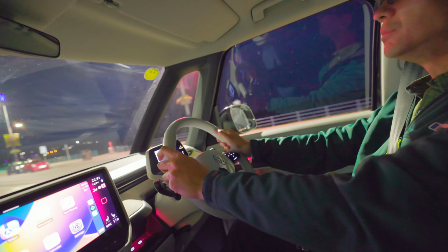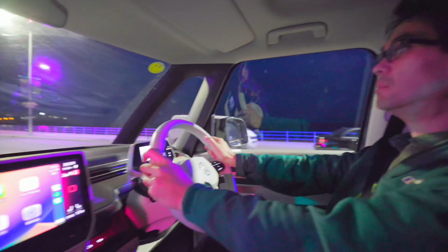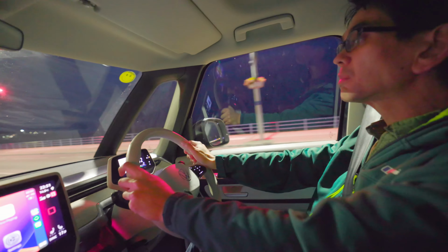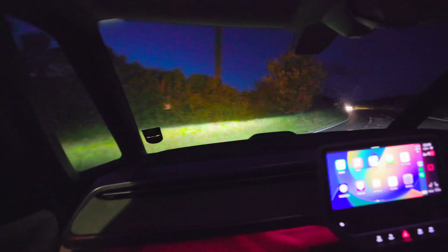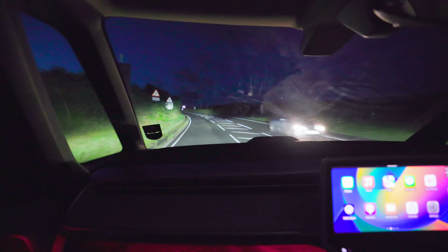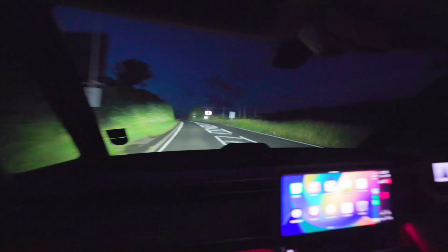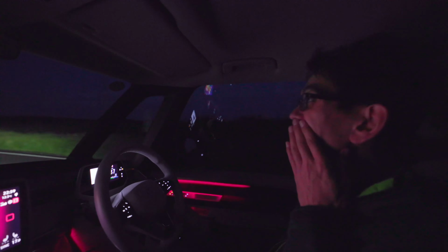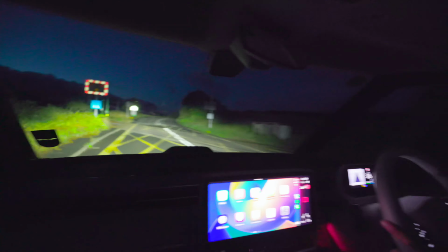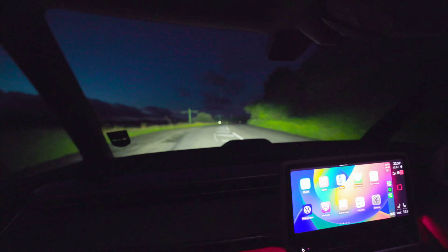For those who haven't seen this, and my current car doesn't have them, but these are matrix headlights. So, you know when you have full beam on and you have to turn them off when someone's coming the other way in case you blind them? Well, with this car you don't. You just leave your full beam on all the time at night. And what it will do is it will intelligently cut out the small part of the beam that the other cars or other people are in. And it's really, really clever. And it's such an important safety feature, I think, for driving at night.